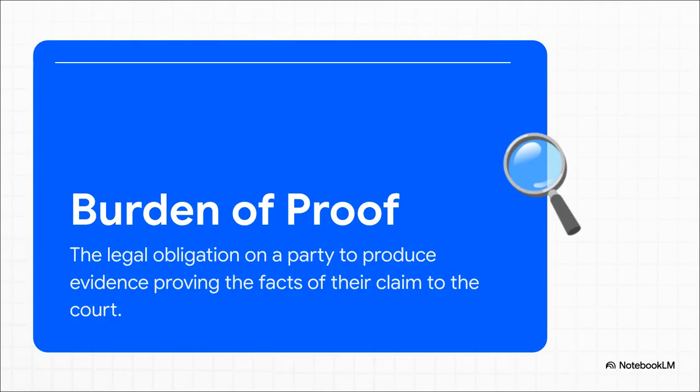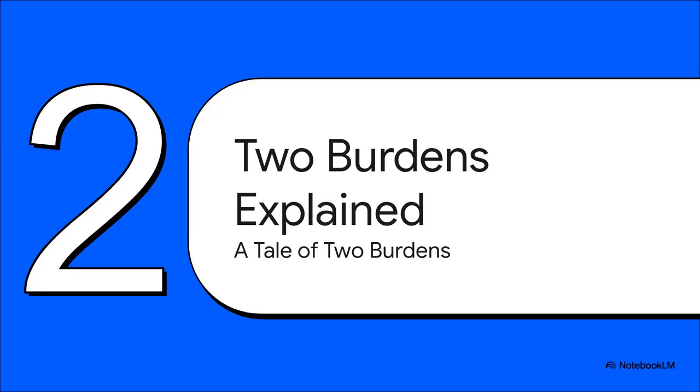Okay, so the official textbook term is the burden of proof. It's the legal duty to convince the court you're right. But here's the twist, the thing most people miss. This isn't one single simple thing. So listen up, because this is probably the most important thing to get from this whole explainer. We don't really talk about the burden of proof. We're actually telling a story of two totally separate burdens.